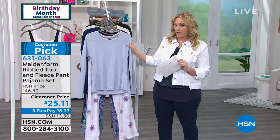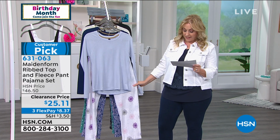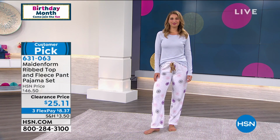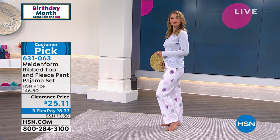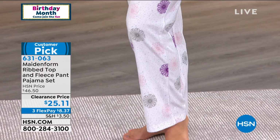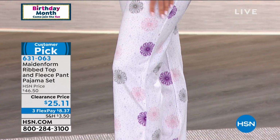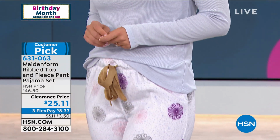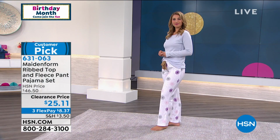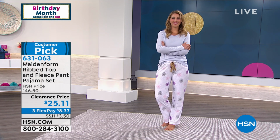This is the one that we are seeing on the runway, the Winter Dancer. The top has a 25-inch inseam, and the pants are a 31-inch inseam. This is a polyester spandex blend. So soft, like ridiculously soft. And these are a little warmer, so I don't want you to think these are summer pajamas. These are more like winter, and that's why they're on clearance.